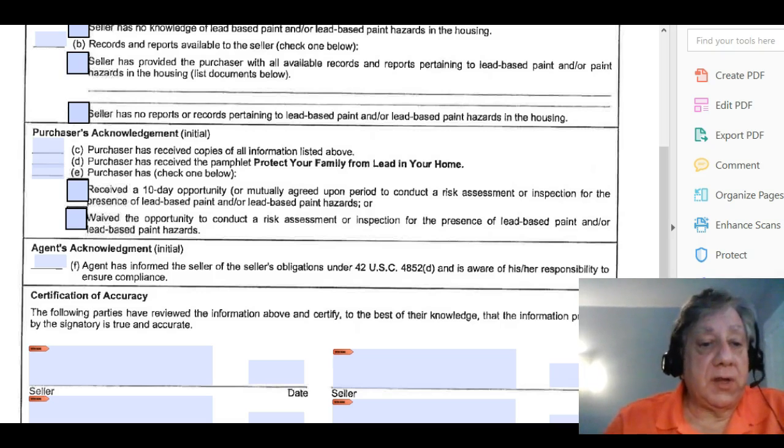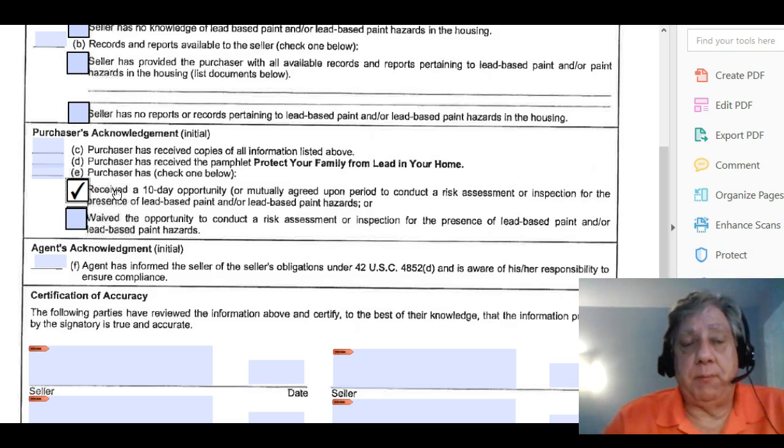So when they click this, this is what you always want your purchasers to click. You don't want this. Regardless, whether it's a brand new home or something that's 1 year old, or you're purchasing a standing model home, they have the opportunity, and that will be in the agreement of sale.